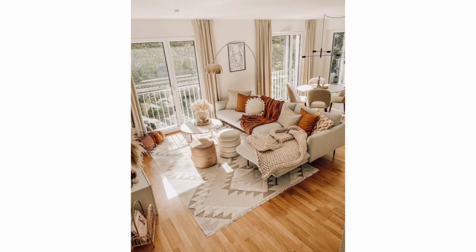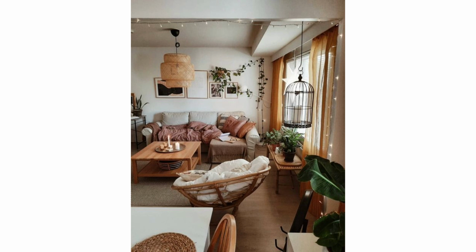Play with neutrals. Textures are the secret to giving your soft white living room a refresh. Take it from designer, who dressed this living room with textured pieces in a neutral color palette to boost its overall coziness.